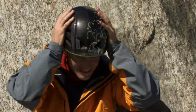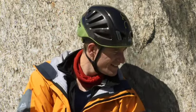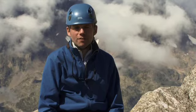Myrian's chosen to wear his lightweight, foam-lined rock climbing helmet because for many alpinists, every gram counts. But this polycarbonate shell is more durable in the Alpine environment.